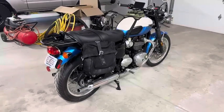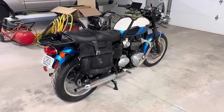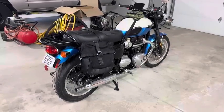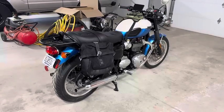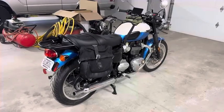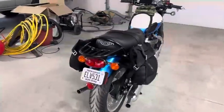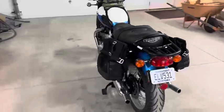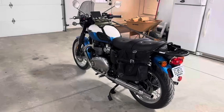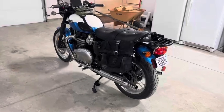But I test rode the Speedmaster, the Speed Twin. I owned the Scrambler, and when I got on this bike and test rode it, I test rode a black one, it just felt like after 100 yards that I had ridden it 1,000 miles, and it was very, very comfortable. It's incredibly easy to ride. Let's see, it's got about a 32.5-inch seat height, and gosh, it just runs. It's got plenty of power, incredibly smooth. The transmission is butter smooth.